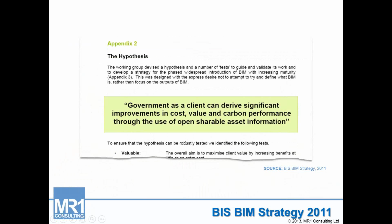It also stated as a hypothesis that government as client can derive significant improvement in cost, value and carbon through the use of open shareable asset information. This wasn't an absolute statement about open BIM, but it certainly started off the government's involvement in that discussion. But it is about shareable asset information.